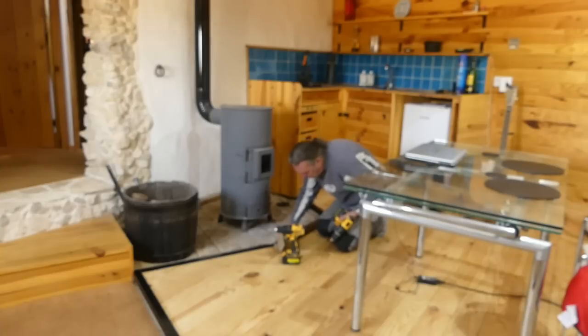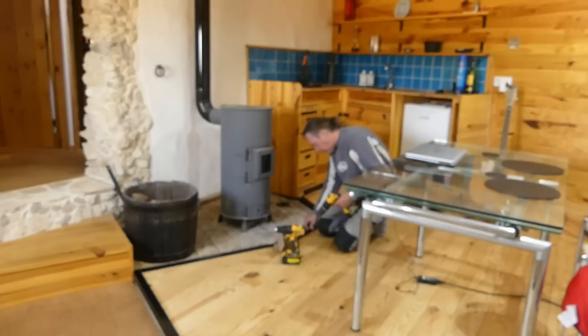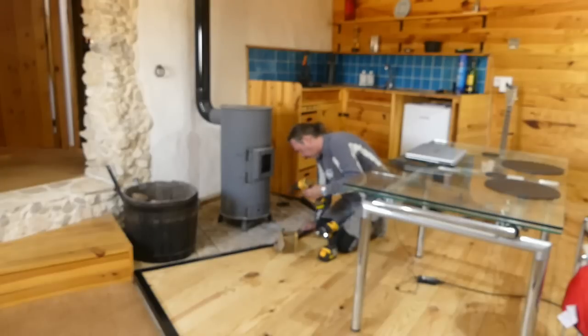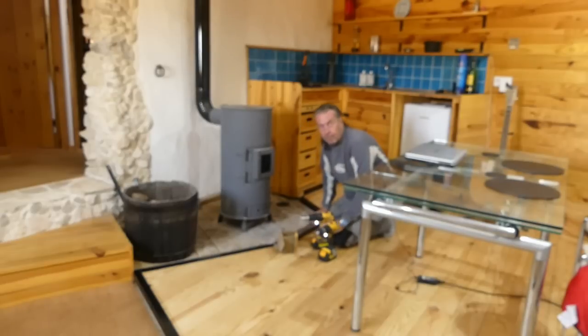And put the screws through. I'm going to start with this one, I think. The first one's going in. I've got the drill on a very low torque setting so we don't rip them out either. Just like that. Right, I shall carry on and get the rest of them in.